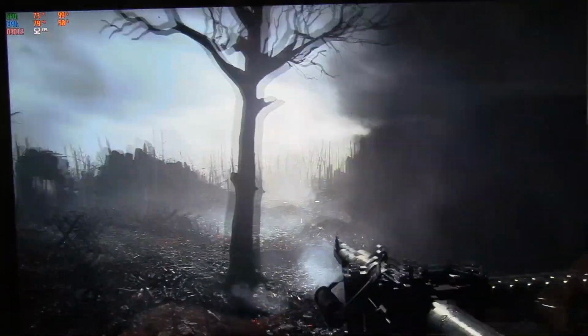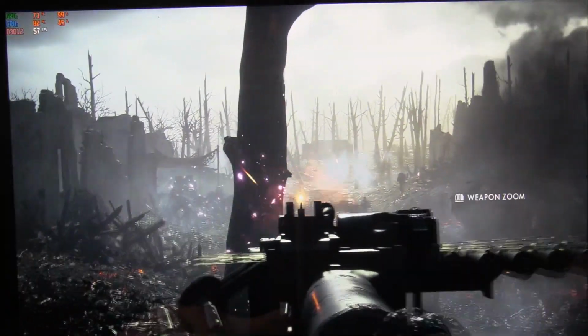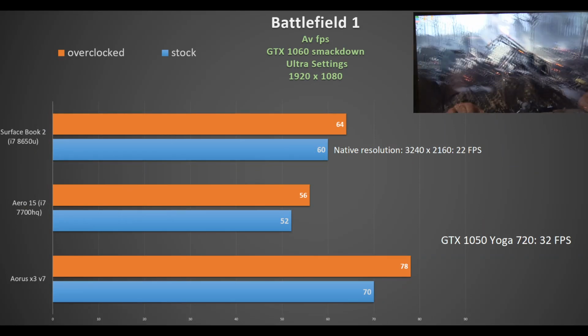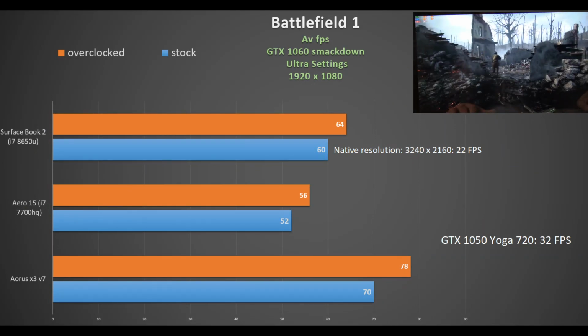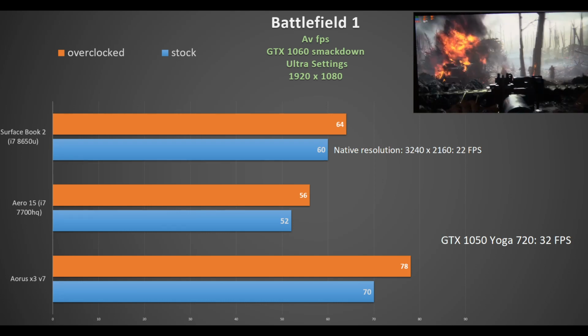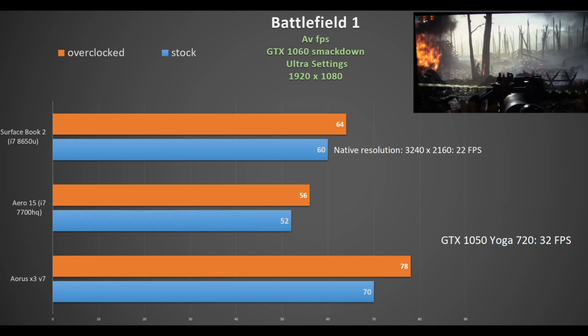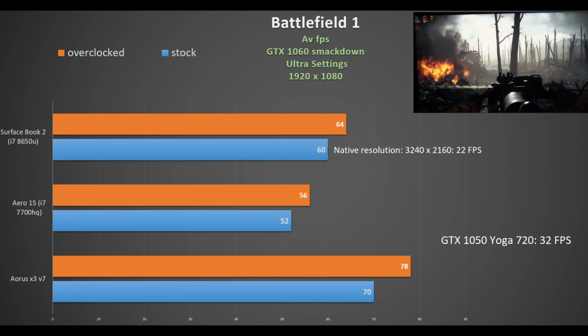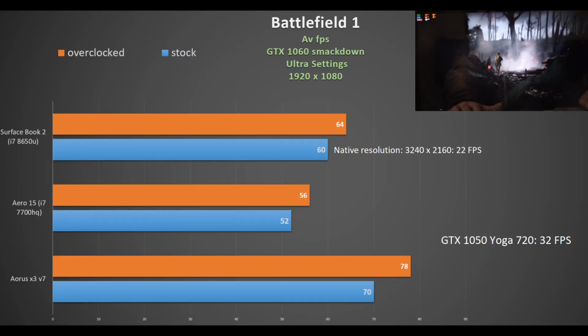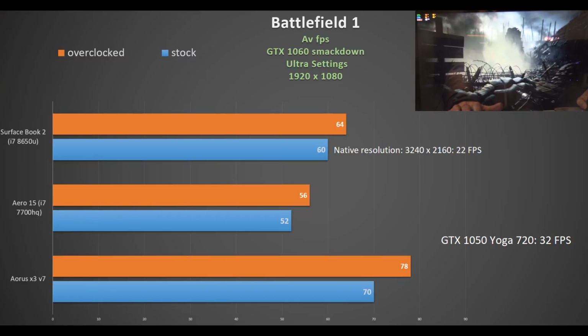Battlefield 1, 1080p max settings, the game played really well. We actually get a better performance than the Aero 15, which is great. It couldn't beat out the Aorus X3 with its much faster CPU, but still 64 FPS is great. Note that playing at its default resolution at Ultra is a no-go. You will likely have to drop down settings to medium. The Yoga 720 again gets about half the frame rate.